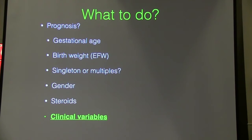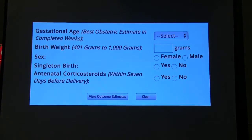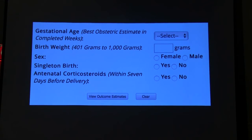I think that covers most of what I wanted to discuss. Clinical variables. Most of you are probably aware of the NICHD Extreme Prematurity Calculator. If you Google NICHD Extreme Preterm Birth Outcome Calculator, you'll go to the website, and there are a number of clinical variables that will influence the likelihood of survival, intact survival: the estimated weight, gestational age, whether the neonate was exposed to antenatal steroids, whether it's a multiple gestation, and gender. All can influence the likelihood of having a good outcome. Clearly the site says this is just a tool for general education. It isn't good for predicting how each individual baby will do, but if you're struggling with this, putting all the clinical variables together can help.